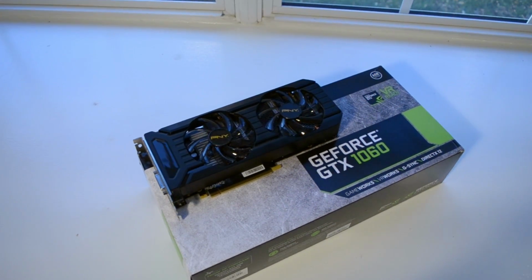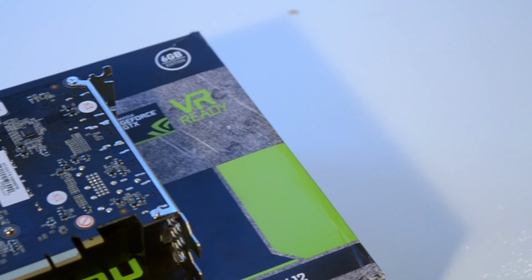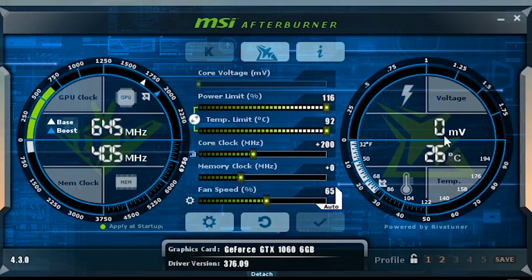Even at that clock, I'm able to max out games like Witcher 3 at ultra settings and average above 50 FPS. Using MSI Afterburner, I found that I can overclock the card to a whopping 2075 MHz, and this delivers the peak performance I knew it could achieve.